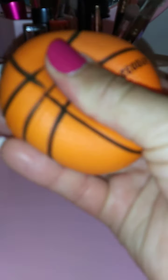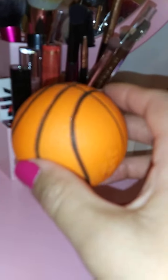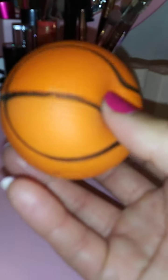But yeah, this is fun. I make sure that I clean it because, of course, I miss sometimes. So I have to clean it with hydrogen peroxide or something else. Make sure it doesn't sustain any dirtiness because it's very easily dirtied. But yeah, I love this ball.